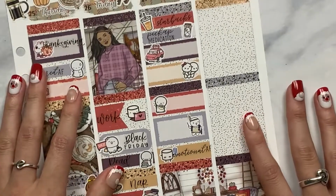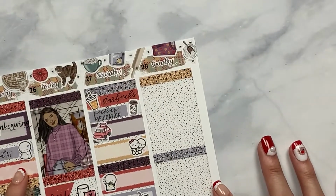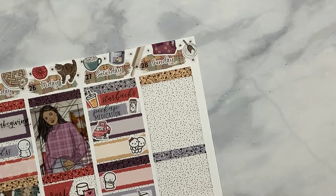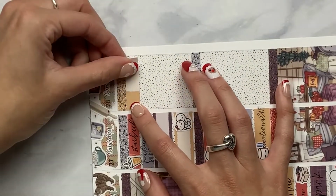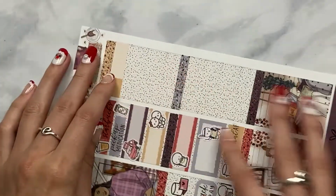Okay, that was Saturday. Almost done. Hopefully my phone doesn't die. For Sunday, let me see how many things do I have. 1, 2, 3, 4. Oh, okay. Got a lot of stuff to mark. Again, very emotional this morning. Just a lot's been going on, y'all.